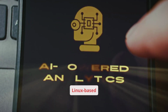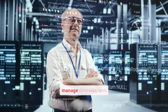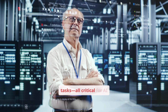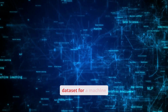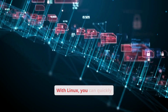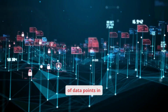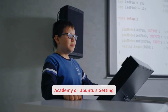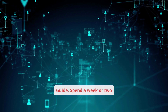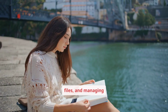Most AI tools run on Linux-based systems. Learning the Linux command line might not sound glamorous, but it's a game changer. It allows you to set up environments, manage datasets, and automate repetitive tasks, all critical for AI projects. For example, imagine you're working with a massive dataset for a machine learning model. With Linux, you can quickly navigate directories, manipulate files, and even run scripts that process thousands of data points in seconds. Start with beginner-friendly guides like Linux Academy or Ubuntu's Getting Started Guide. Spend a week or two familiarizing yourself with basic commands like navigating directories, editing files, and managing permissions.